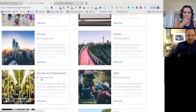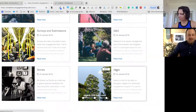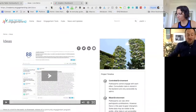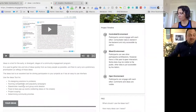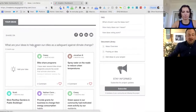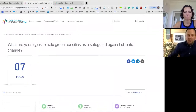And lastly, everyone will jump into ideas. So ideas is an interactive idea board. Think of it like brainstorming or post-it notes on the wall. We've been seeing this being used in face-to-face sessions as well as online. What we really like about digital first or online engagement is it opens up participants to be in an environment where they can be reflective. They're not having to respond directly at that point in time, such as what happens in face-to-face.